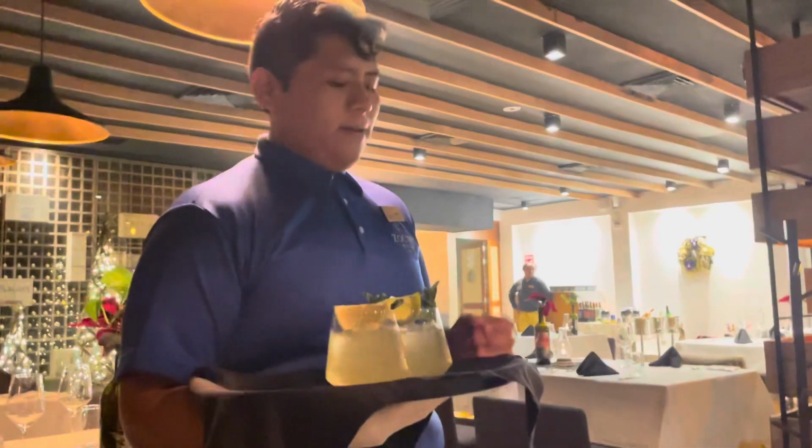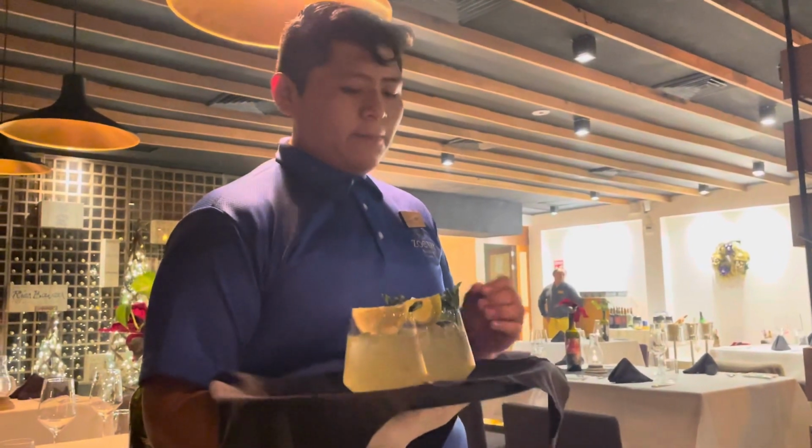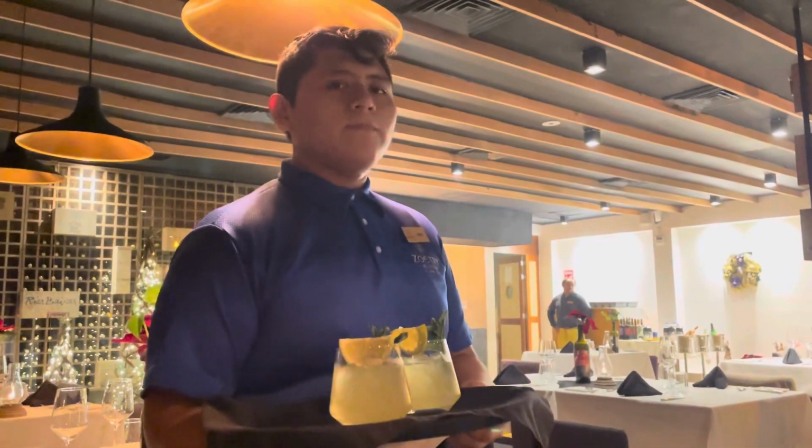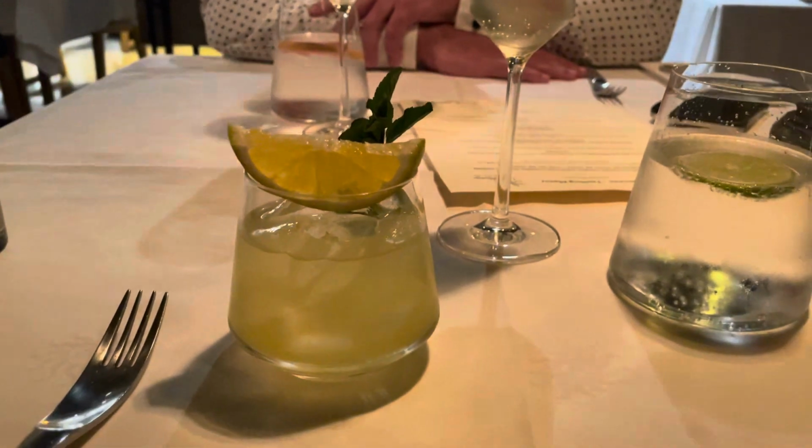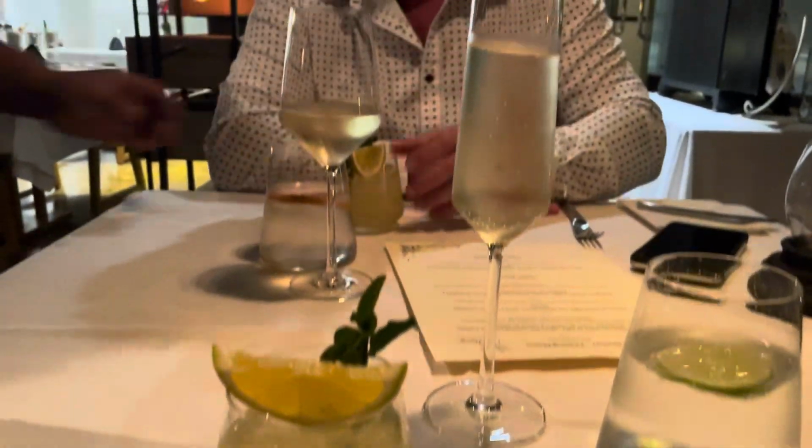It's a Malibu, pineapple juice with Malibu rum. Oh yeah, amazing, let's do it. Muchas gracias. De nada. Cheers.